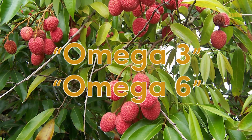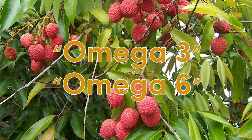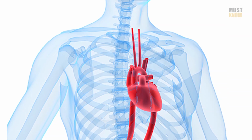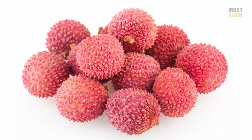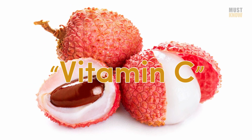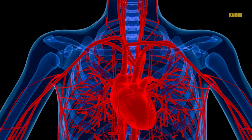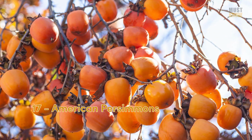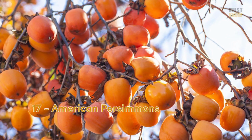Lychees also contain omega-3 and omega-6 fatty acids, which benefit your brain, heart, and blood vessels. Studies specifically on lychee are unavailable. Nonetheless, this fruit provides plenty of vitamin C, which is known for its role in collagen synthesis and blood vessel health.